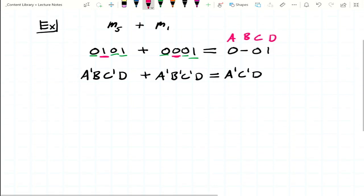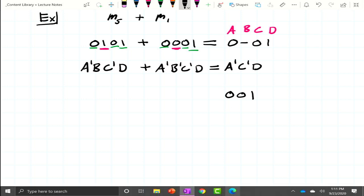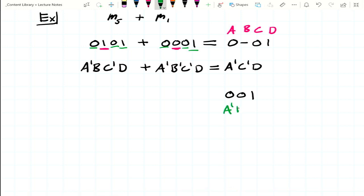Otherwise, how would you know, if I just had 0, 0, 1 in binary notation, what would you expect that to be? Just ABC. Well, you would expect it to be a three-variable term, A prime, B prime, C, right? So if you only see three things, you assume that it's a three-variable term. So you've got to keep the dash in to remind you that there is a variable there that you're omitting. That's a good question.